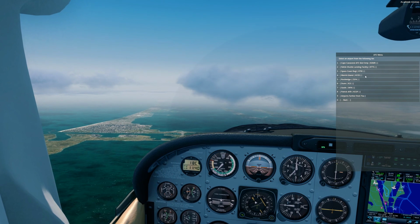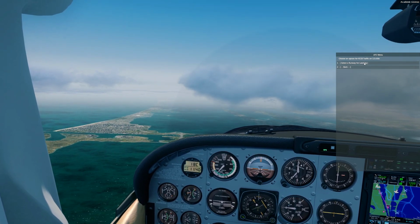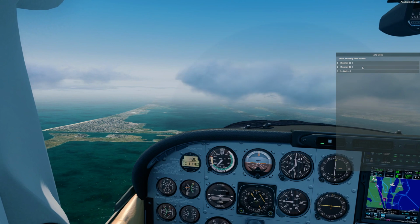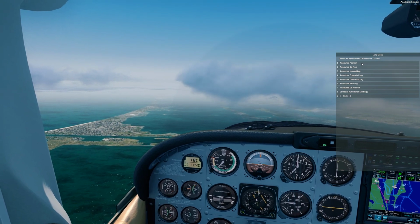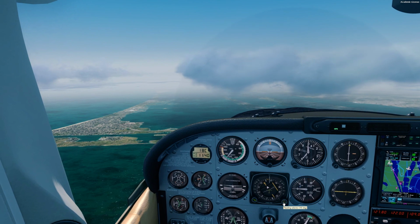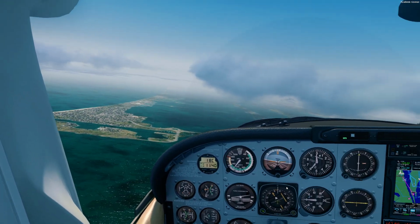Okay. KCOI, Kilo Charlie Oscar India. We are heading, why don't we take runway 29 since the weather is apparently pretty good. Merritt Island traffic, Cessna November 995 Charlie Sierra is 9 miles north, 6000, inbound to land runway 29, Merritt Island.